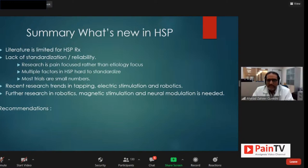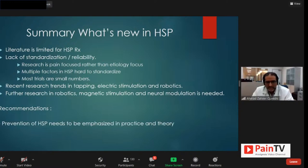If I were to make two recommendations beyond this review of the recent updates on hemiplegic shoulder pain, I would still want to say that prevention of hemiplegic shoulder pain is less emphasized in the literature and the practice as well, which needs to be more and more emphasized in practice and theory. I was speaking to a few colleagues back in Australia, and at their facility, the prevalence of hemiplegic shoulder pain post-stroke was very low. They attributed it to early intervention and active intervention as well, which is pretty reassuring, and it can be carried out in other populations and other health systems.